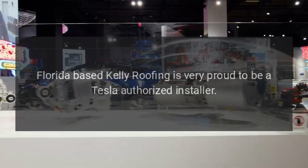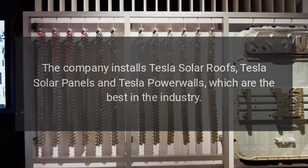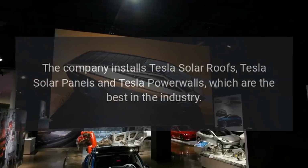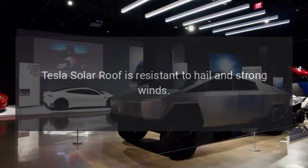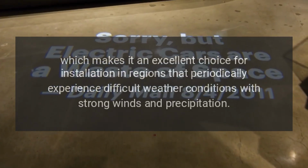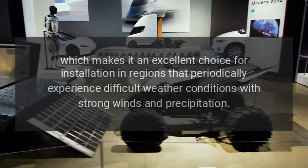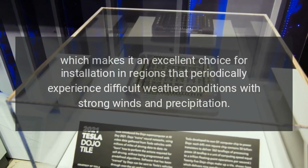Florida-based Kelly Roofing is very proud to be a Tesla-authorized installer. The company installs Tesla solar roofs, Tesla solar panels and Tesla Powerwalls, which are the best in the industry. Tesla solar roof is resistant to hail and strong winds, which makes it an excellent choice for installation in regions that periodically experience difficult weather conditions with strong winds and precipitation.